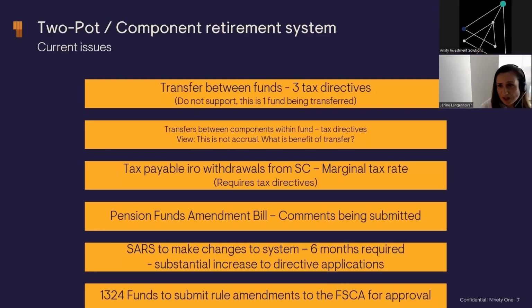The other issue that also still needs to be resolved is the tax that will apply to any withdrawals taken from the savings component. So in terms of legislation, it is the marginal tax rate of the individual that must be applied to that benefit. Obviously, the administrators of retirement funds, and especially if it's retail funds, they have got no idea what a person's marginal tax rate is and what other sources of income he may be receiving. So in order to determine that marginal tax rate, the funds will have to apply for a tax directive. Currently, SARS does not have a process for this type of tax directive, but they are working on it.